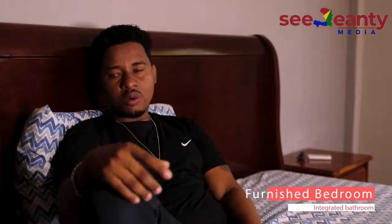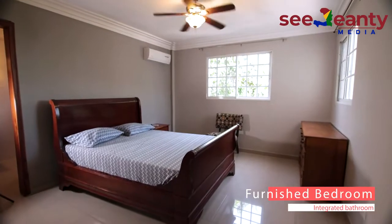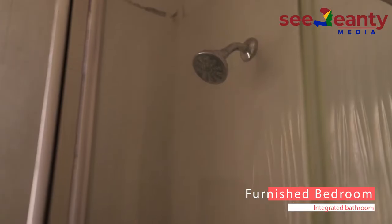Yes. Now we are in the master room. You can see the bed, AC, you can see the fan, and it has a big closet and its own bathroom.